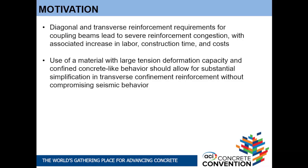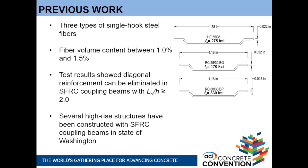And we have shown in the past that that is possible in some cases. We had in the past evaluated 3 types of steel fibers, all 3 hooked, but we call them single hook because it is just a single hook at the ends. And we've evaluated these fibers in volume fractions between 1 and 1.5%, so it's between about 130 to 200 pounds per cubic yard. And we've seen that in some cases we can eliminate diagonal reinforcement if we're dealing with aspect ratios, span to depth ratios, of at least 2.